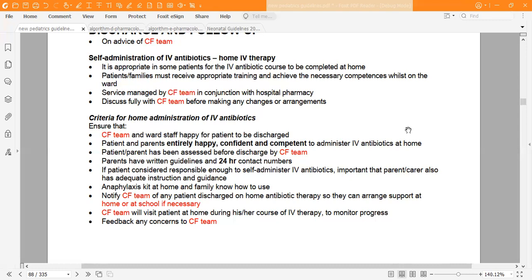Notify CF team of any patient discharged on home antibiotic therapy so they can arrange support at home or at school if necessary. So that's not everything. The child has a school to go to, so they have to arrange a meeting to arrange support for this child at his own home or at his school as well.